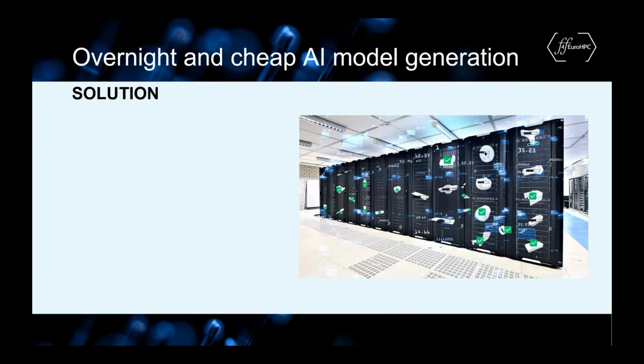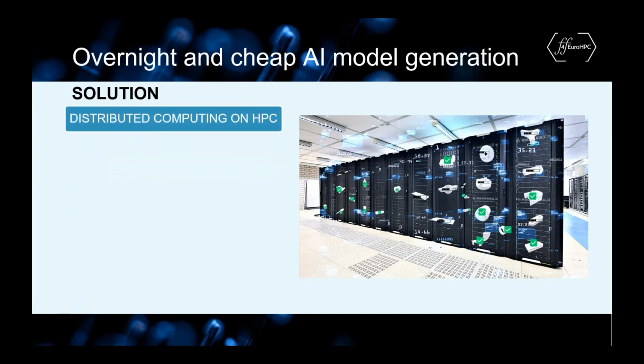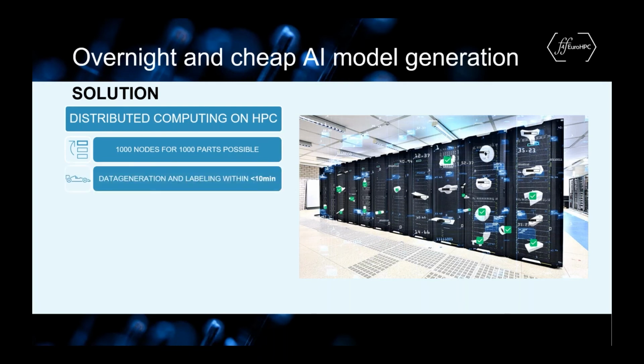So our solution was to use distributed computing in an HPC environment. We were able to parallelize the generation of the AI. For example, we were able to scale up for 1,000 parts to do the calculation on 1,000 nodes in parallel, so one node per part. Then the automated data generation and labeling process took less than 10 minutes in a distributed way, and the AI training itself took around 15 hours. So our requirement to do it overnight, if the engineering is not leaving too late and the production is not starting too early, would fit in the overnight generation of the AI.